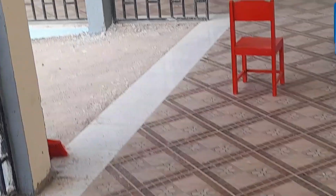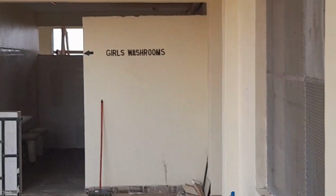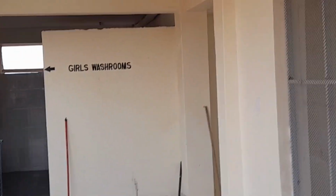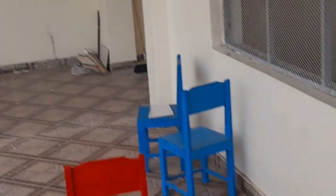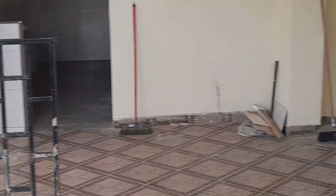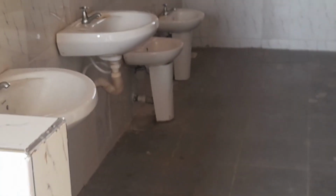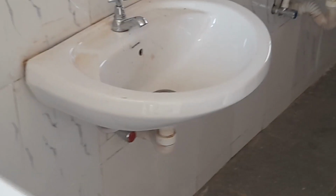Okay. Move to the next. I show you the girls' washroom. There, we have it. So when they are going to those washrooms, they have to use the front doors. They have to use this door and then straight to that part. I can take you to the girls' washroom. This is the washroom. You can see the sinks. After using the washroom, they have to clean themselves.